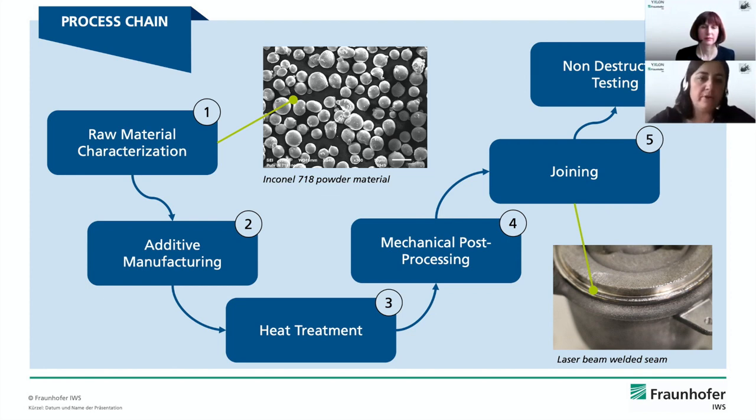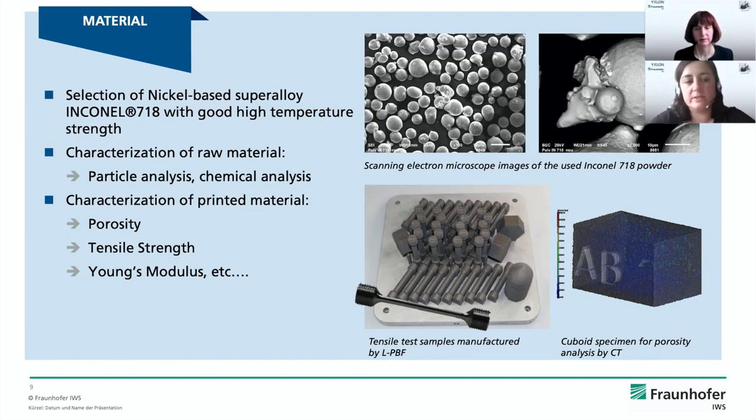So we have the raw material characterization, additive manufacturing, heat treatment to get the high temperature properties of Inconel 718, mechanical post-processing, joining of the main combustion chamber to the aerospike, and then finally also the non-destructive testing.